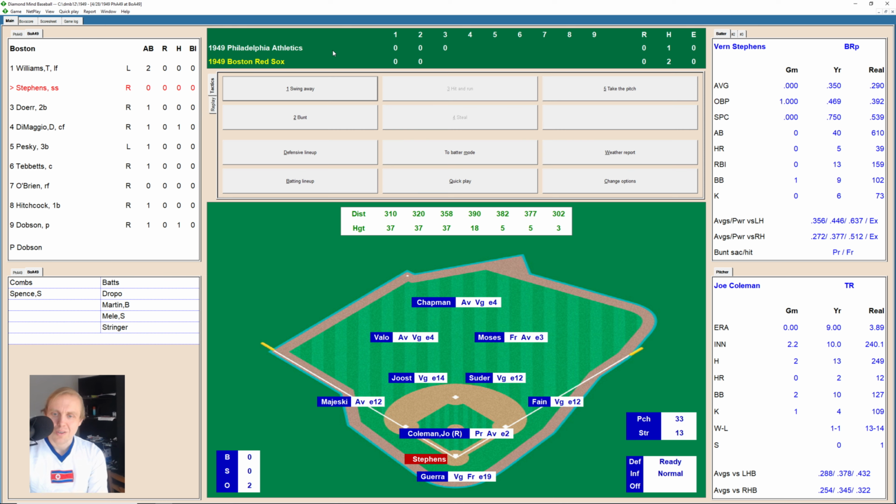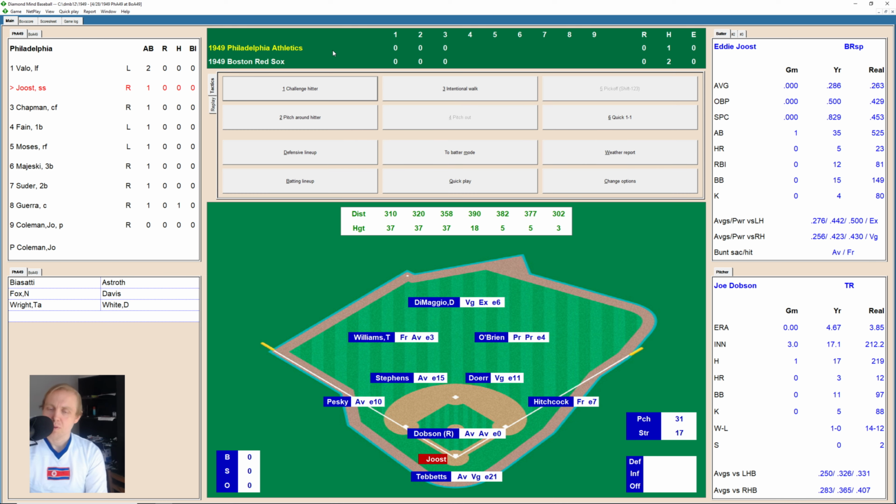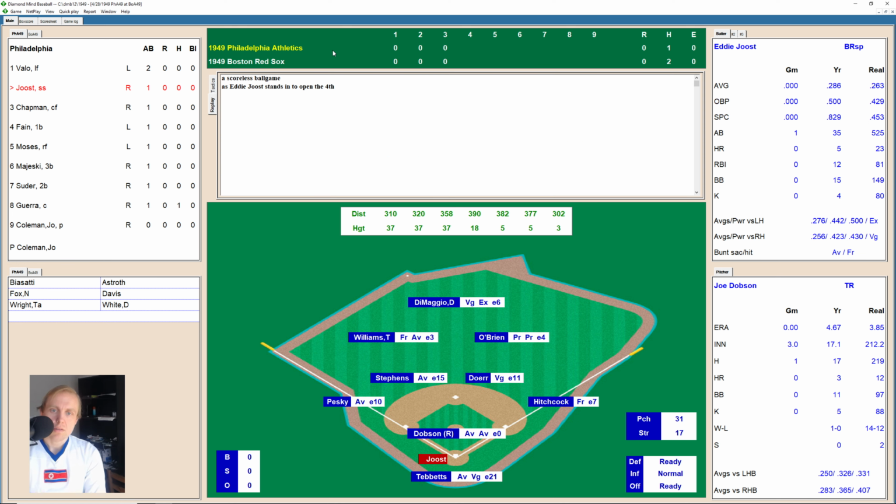And what does he do? He hits the little ground ball over to Suder, goes to Joost for 1, over to Fain for the second, double play. And that's the double play that this Athletics defense is so good at putting on. And that brings up Vern Stephens, hits a ground ball over to third base, and Hank Majeski makes the throw to first. And that does that. We go to the top of the fourth. Still no score, nothing happening.